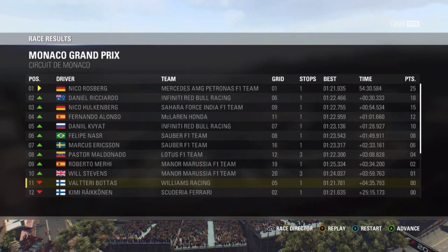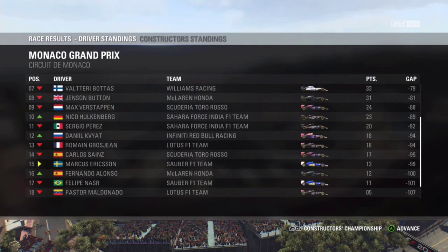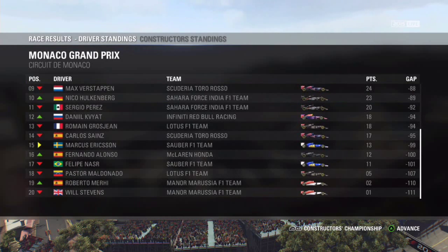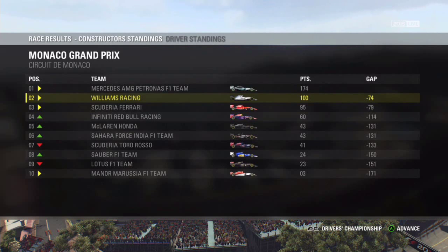So anyway, that's that. The driver standings: Nico Rosberg's 45 points ahead of me, and everyone's got points now, which is good, but I wanted to actually do that race. I could have got a podium in that race. And the constructor standings are looking like this. We are 74 points behind Mercedes and 5 points ahead of Ferrari. So that's the standings here.